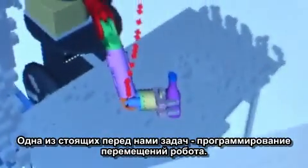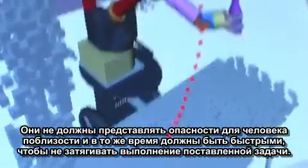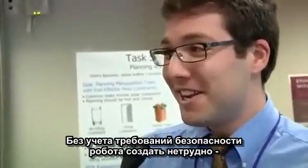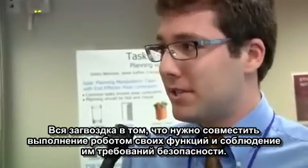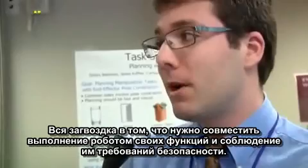One focus is motion planning, which is how do we move this arm in a safe and fast way so that we can complete these tasks. To make a robot that's unsafe is pretty easy. You just kind of let the robot do whatever it wants. It's really the constraints of safety, the constraints of performing a task a certain way that make the problem difficult.